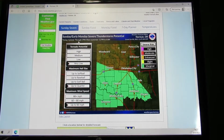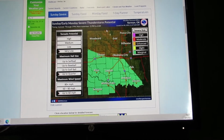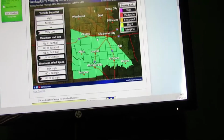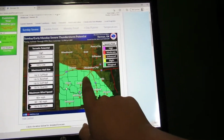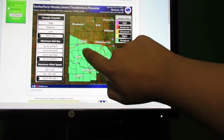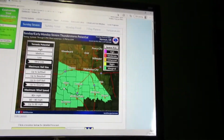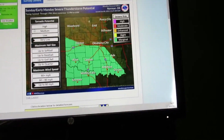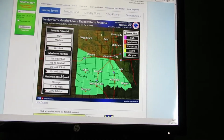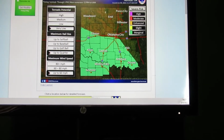Timing, 3-5 p.m. more numerous, 11 p.m. to 6 a.m. Awesome. And then originally it just went to KJ194's area, like right here, barely hit Chickasha. But now I guess it's up here to Oklahoma City. Low tornado risk, up to quarter size hail, up to 60 mph winds. Like he usually is. Anyways. So, yeah.